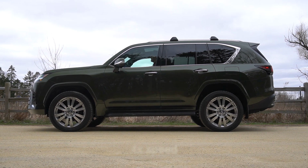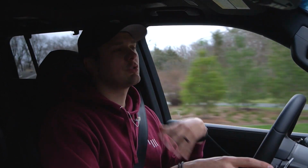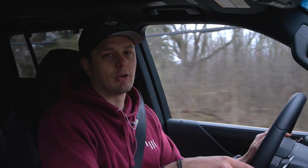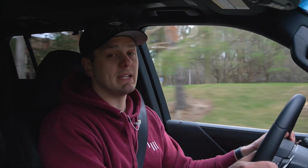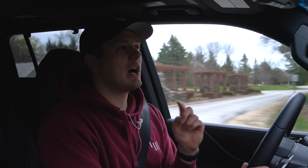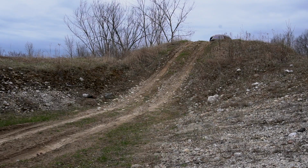So, on the road, it does the luxury thing pretty well. There's a couple niggles here and there, but those are mostly under serious load and will probably be sorted out with mild programming. And the reality is most of the buyers of this thing aren't going to be beating on it in the way that we do to test this thing at its limits. So, with the on-road manners handled, let's talk about how it does on the trails.